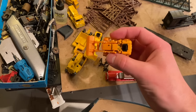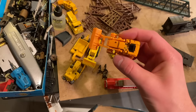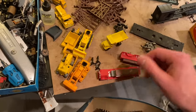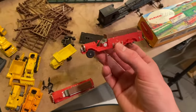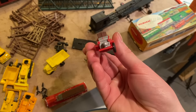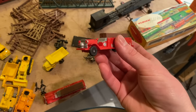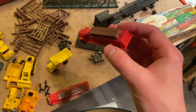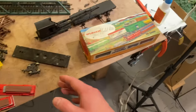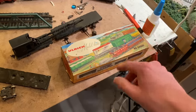I don't know if I'm gonna keep these. I don't think they're actually HO scale, and I think they might look a little out of place on the layout, but we'll see. And then we got things like this, these fire trucks. I don't really think I'm gonna end up using these. They're just kind of unusual from a much different era, and the detail's not exactly great, so I don't really know if I want those. However, we do have things like this kit, which I'm definitely gonna build at some point.